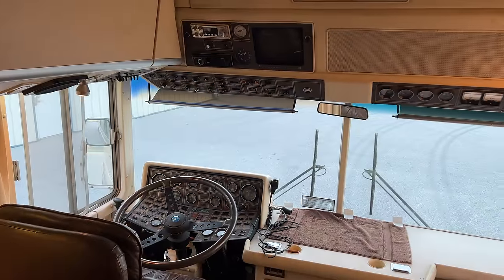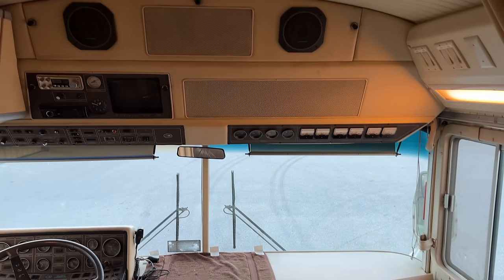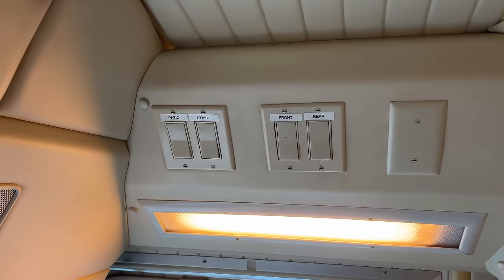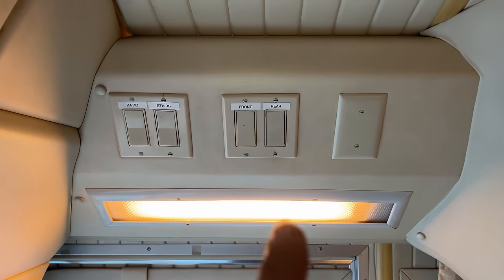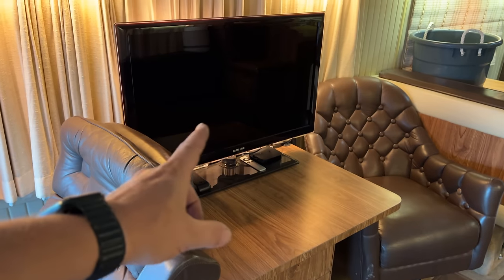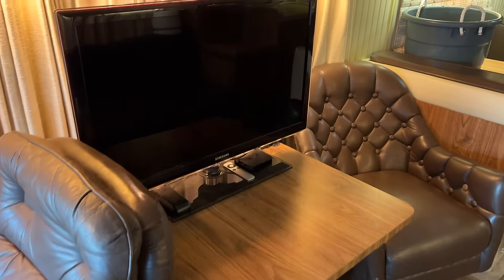Up front is the cockpit, and I'll go over that later. There are a set of speakers up here. Over above the door is the first set of light switches. These were never labeled, so I labeled them myself so I'd remember what they did. This little table does fold up into this file cabinet, but I thought it was kind of nice to just mount a TV to it permanently, so that won't fold down right now.